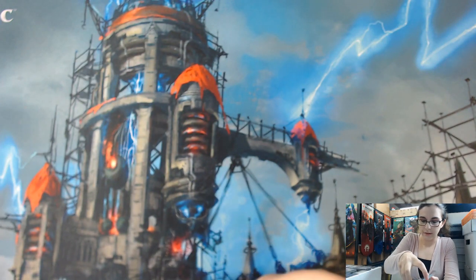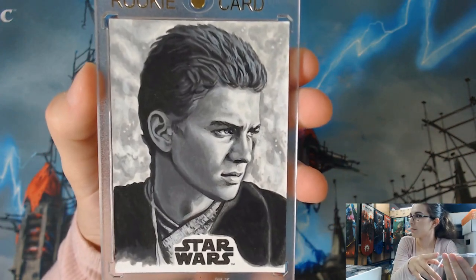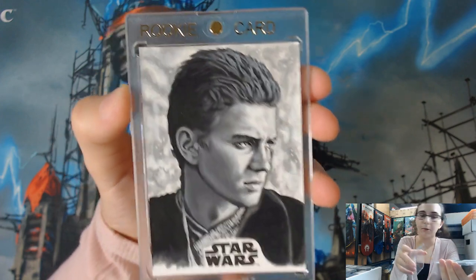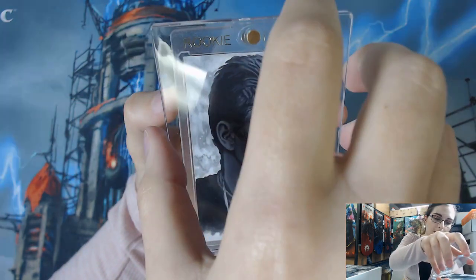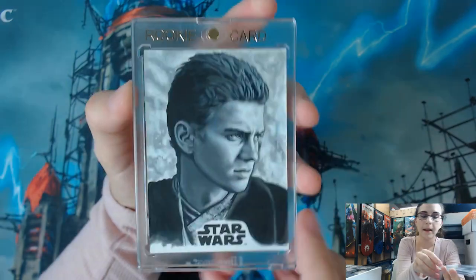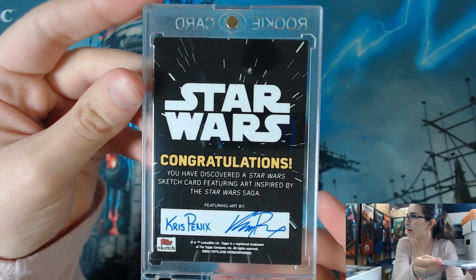This is another Chris Penix card I have. This is actually, I believe, the first Chris Penix card I owned. It's Anakin. It came from eBay in a rookie card holder. I never bothered to switch it to a regular holder, because the holder itself isn't all scratched up. It looks pretty nice. And I just find it funny that, yeah, it is Attack of the Clones, so it kind of is Anakin's rookie card.